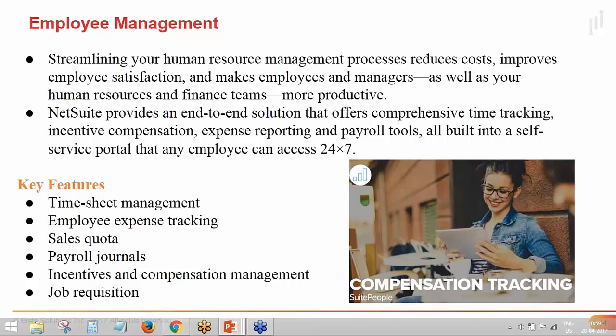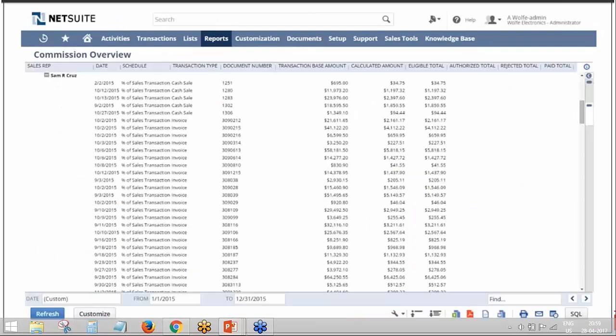It, of course, has purchase requisitions that can be entered by employees, and job requisitions. With SuitePeople that has come into the picture, it comes with end-to-end features for the entire HRMS. We'll talk about that in a little bit, just in brief.